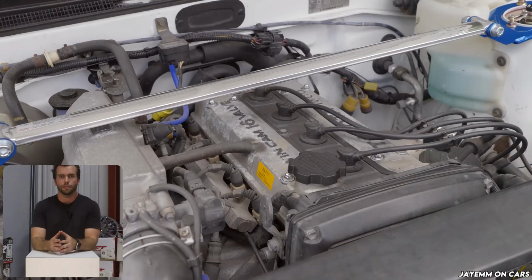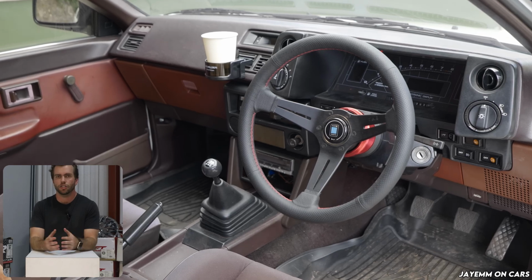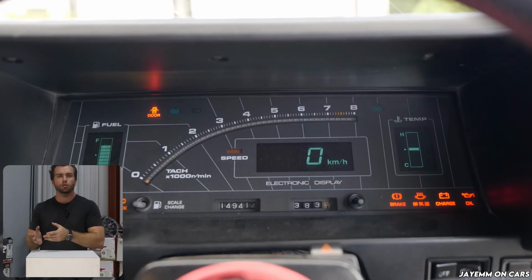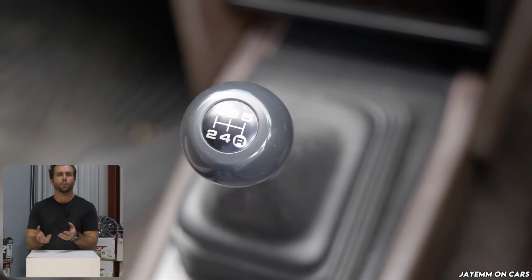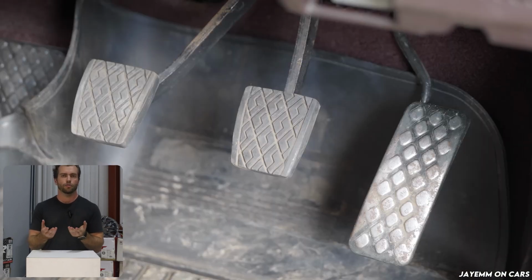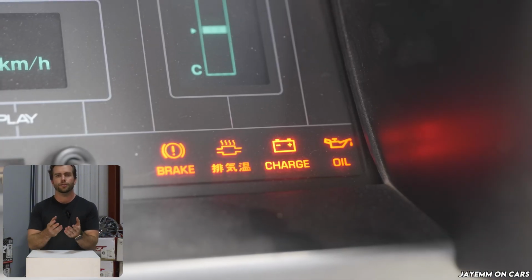It's driving engagement. It's analog. There's no traction control, no stability control, not even ABS in many cases. You've got a 5-speed manual, you've got a torquey little 4-cylinder that loves to rev, and rear wheels that will kick out at the flick of your right foot. It's extremely pure in a way that modern cars seldom are.